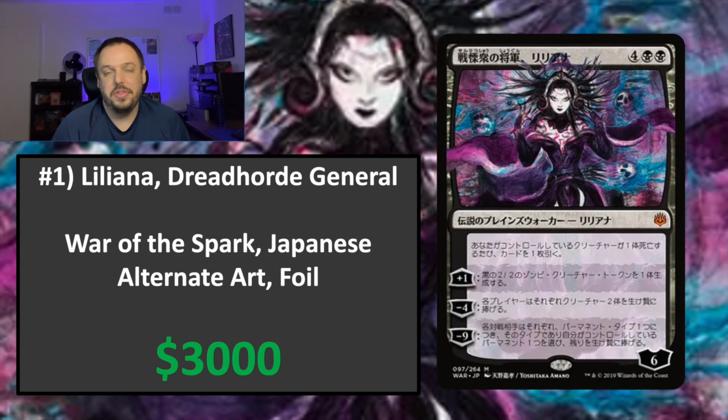And all the things I mentioned before about how hard it is to pull the foil Japanese alternate art Planeswalkers from War of the Spark, all of that applies here. Liliana, of course, is a mythic rare, so she's even harder to pull than Nissa and Karn. It's hard to, I guess, just overstate how popular and iconic this particular art is. So this card has high scarcity, it's got the right character, it's got the right art. This is just the most expensive Planeswalker there is in all of Magic.